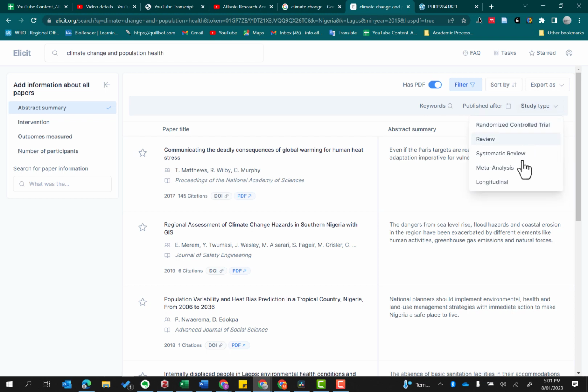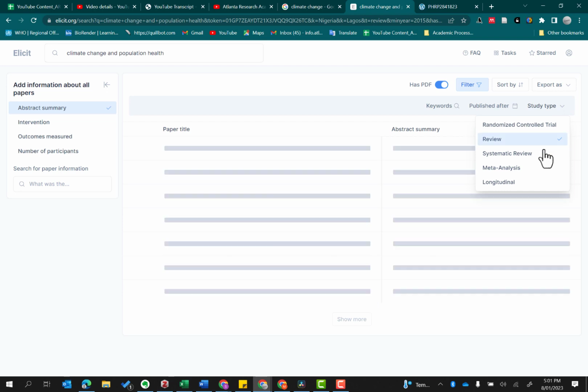Randomized control trial is mostly used in clinical settings. Maybe they're trying some drug, or they want to test if a particular drug is effective. Studies like that have a design known as randomized control trial. We have systematic review, meta-analysis, and longitudinal. You can select as many as you want. You can select more than one option.